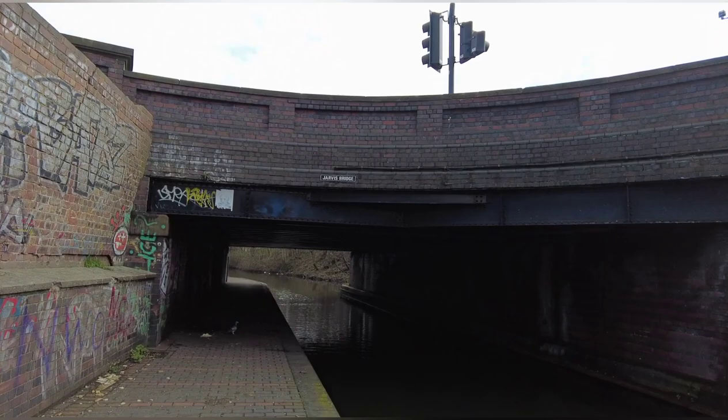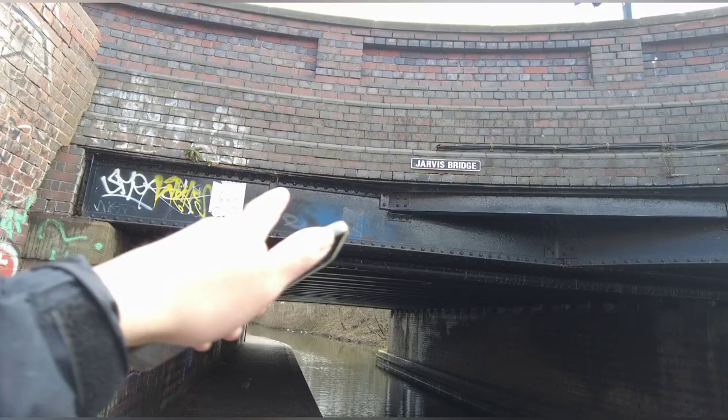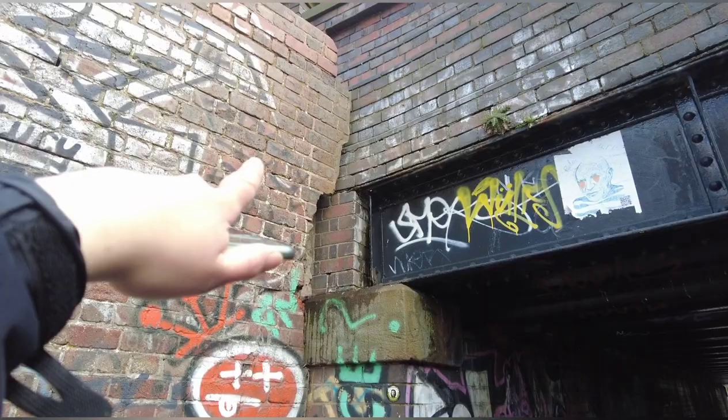This is Jarvis Bridge, which is the first one we're coming under. You just see how old these bridges are, constructed with very old brick. Once more, possibly 1800s maybe, when this was even built, and supported by new metals just right away underneath. I really do love these old bridges, and you can see the brick wall there, very falling apart. And most of the old bridges were there many, many years ago when the canal was in its industrial form.